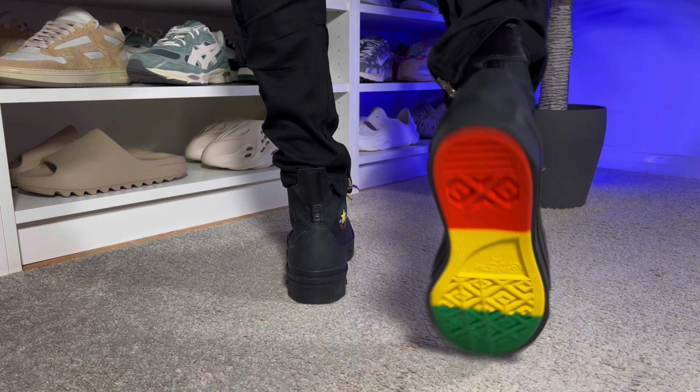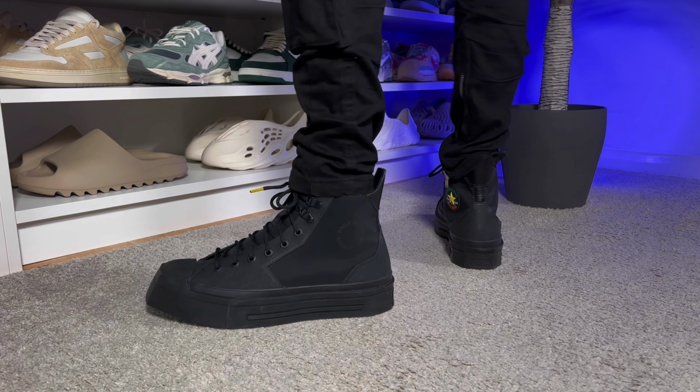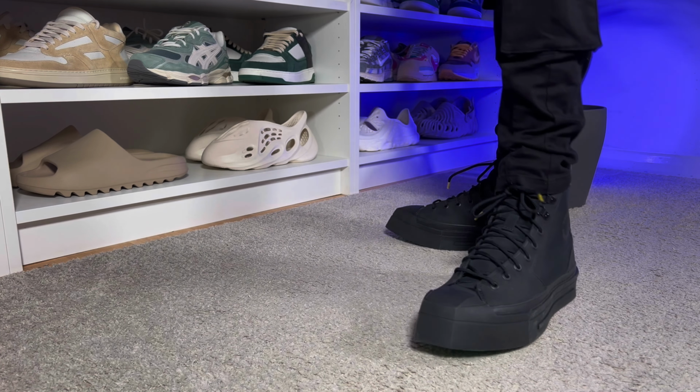This one came on the market for £100, and I managed to get it with a 30% discount. So for sure this will be another great addition to my collection.